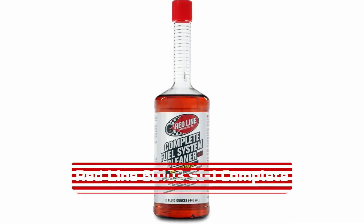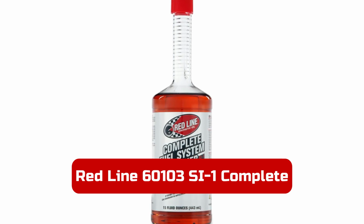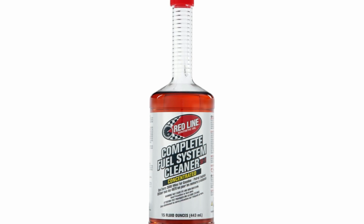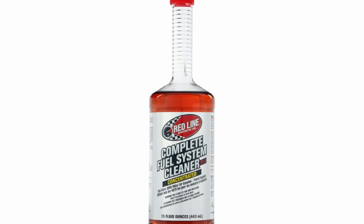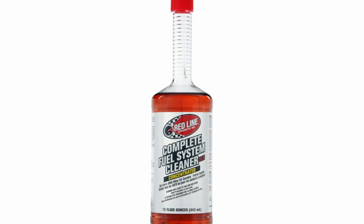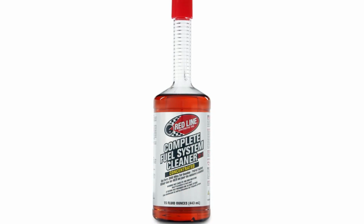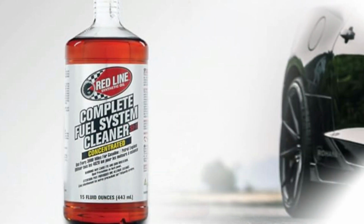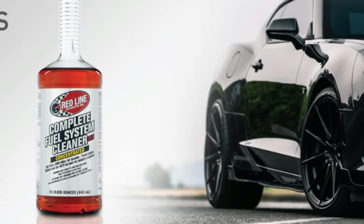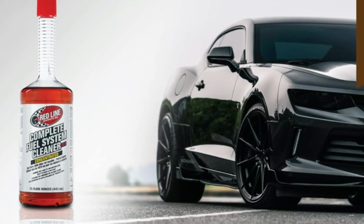Number 2. Redline SI1 Complete Fuel System Cleaner is a game-changer for anyone looking to restore and maintain their vehicle's fuel system. This 15-ounce, 2-pack treatment is designed to exceed expectations, offering a powerful solution to clean injectors, carburetors, valves, and combustion chambers. With its concentrated blend of high-temp and low-temp detergents, this cleaner tackles deposits and prevents corrosion, improving your engine's performance.